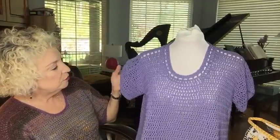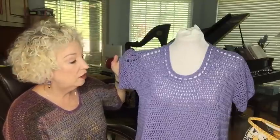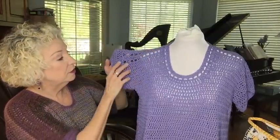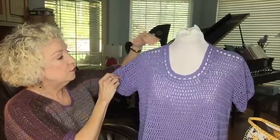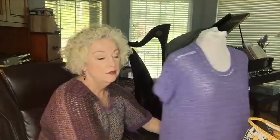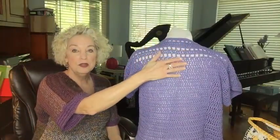But this is a pretty pattern as well. It has some lace work at the top here. I don't know if you can see that. There's several rows of lace here on the front and also all the way on the back, and of course around the neck. But in the back there is some lace work at the top, so it gives it a little bit of interest up here.